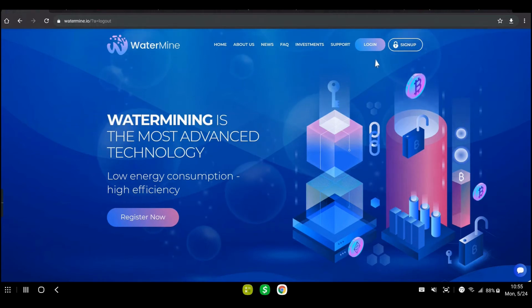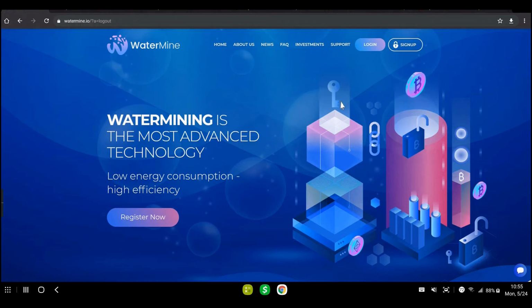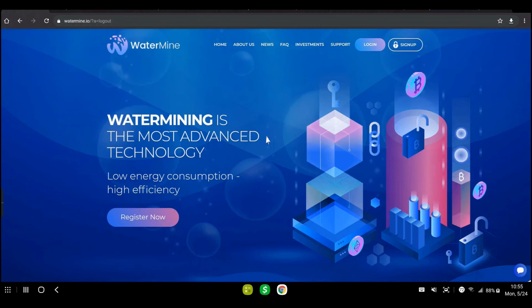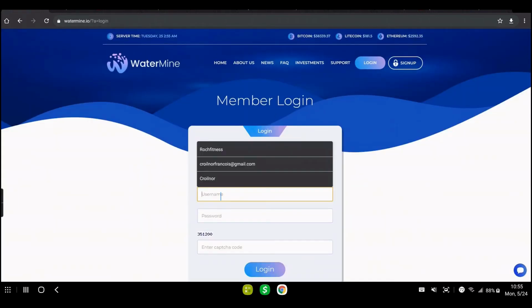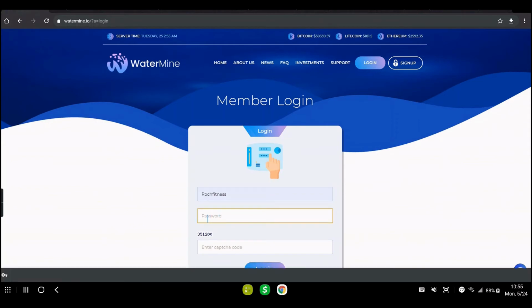Being said, let's log in to my account. As you can see, guys, I have my account here and I have a Cash App account here. I'm using my phone. I linked my phone to my laptop so I can walk you through the process. I will log in. I will enter my name and username. You have to create a username and a password when you register using my link.